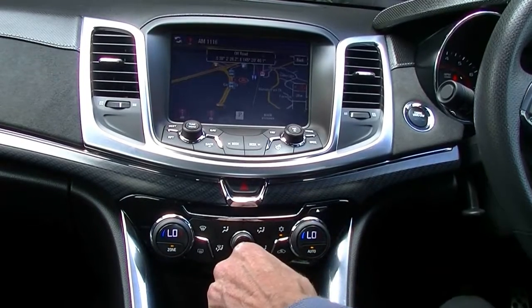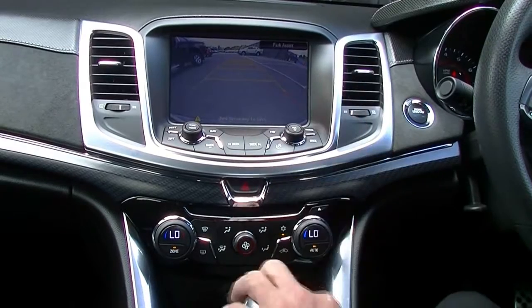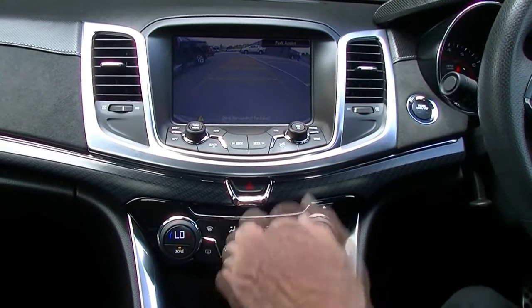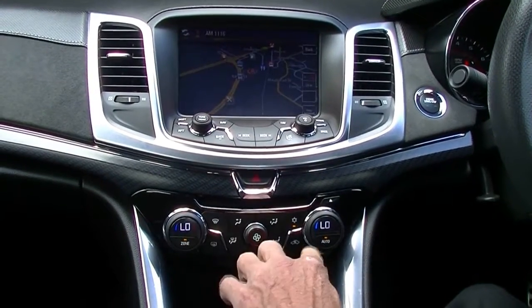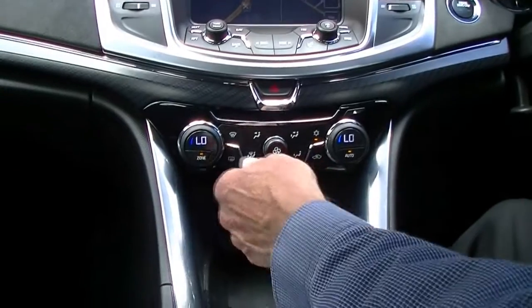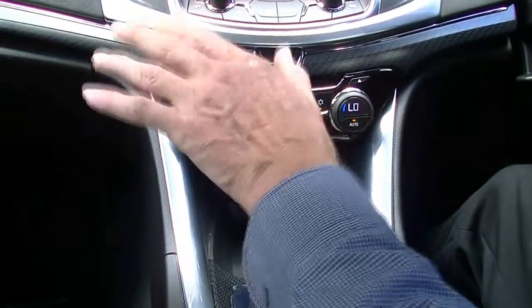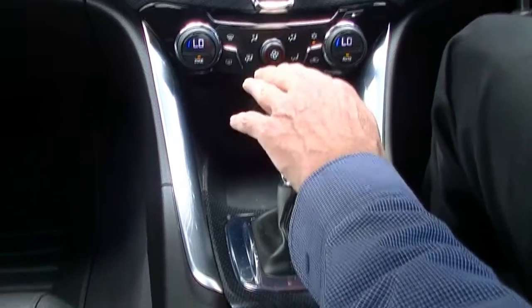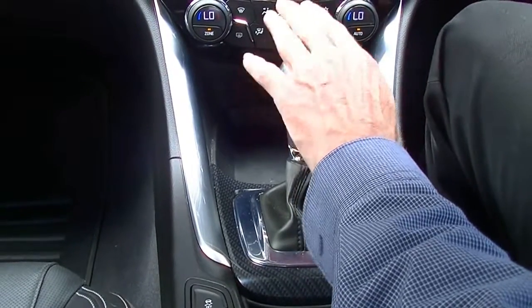So it also does have reverse camera, and have a look at the clarity of our picture there. It indicates really accurately what's behind us, in conjunction with the parking sensors as well. We've got climate control dual zone air conditioning. As we mentioned earlier, we've had that running since the start of the video, and it's keeping us nice and cold inside the car.